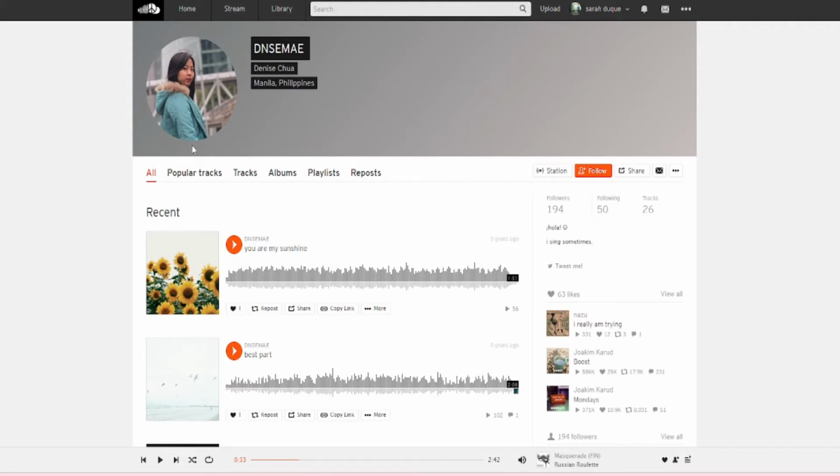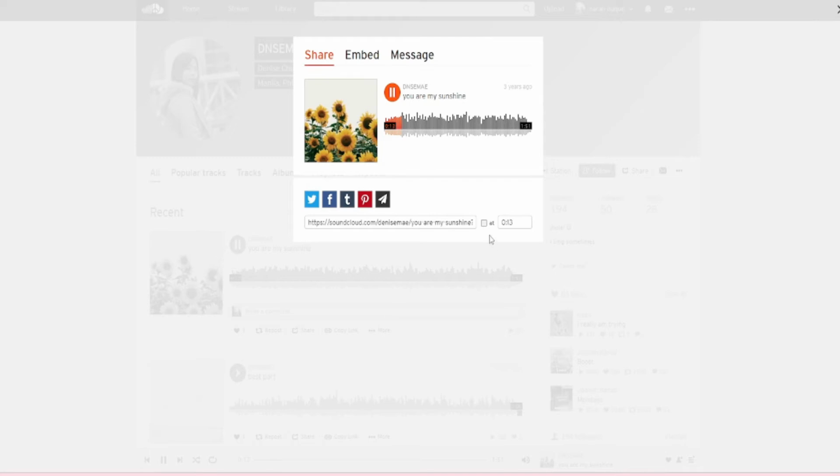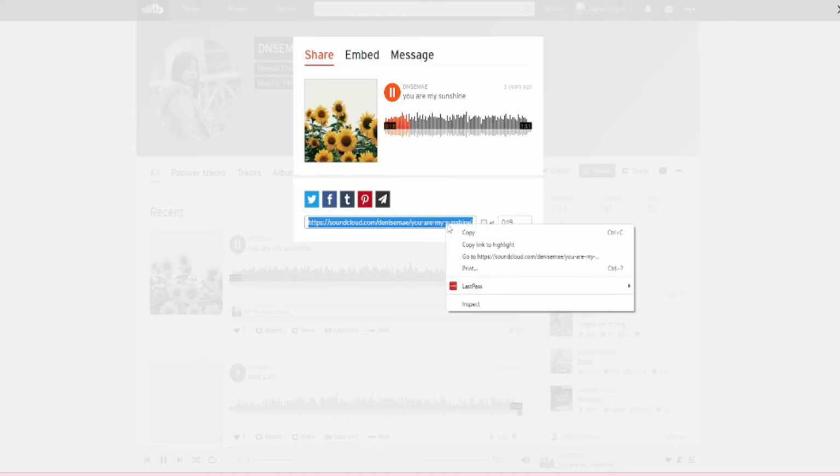If you go to soundcloud.com to find music to transcribe, for example, you should be able to find this share button. When you click on this button, a box will appear in which you can find the link to the specific music track. This is the complete share link for the music track. Just simply copy this link and paste it into your browser to download the music file.